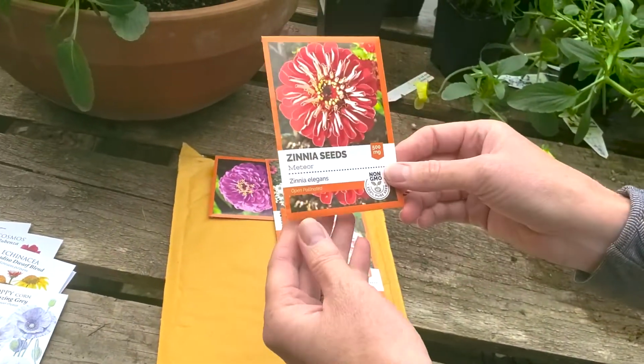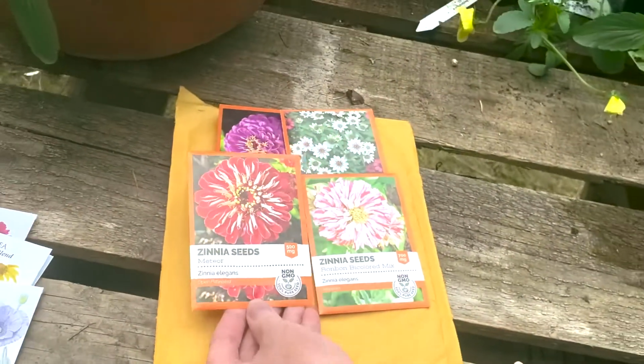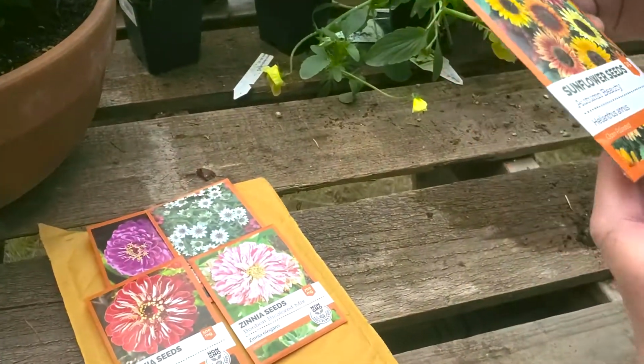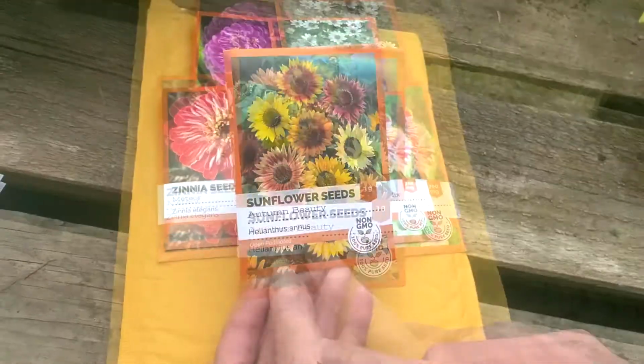Okay, probably another zinnia. Of course. Pretty. Meteor. Those are gorgeous. Can't wait. I'm very happy with our selection. Me too. And what's the other one? I snuck these in when you weren't looking. More sunflower seeds. Look at all those different autumn colors. That'll be fun.